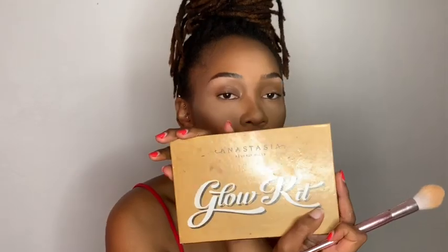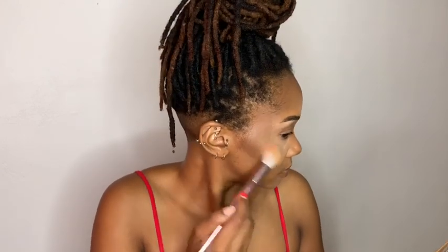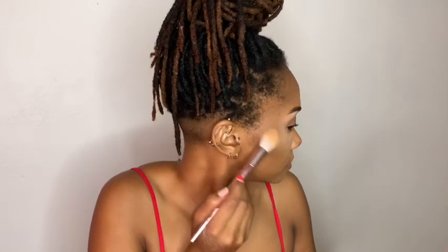Okay, so now for highlight. Where's my highlighter? I'm gonna use the same brush that I used for the compact powder for highlight. For highlight, I'm using this Stars Beverly Hills Glow Kit. And you really can use whichever highlighter you find in store. Nothing too crazy. And then I'm gonna go in with a smaller brush just for my nose and brow highlights.